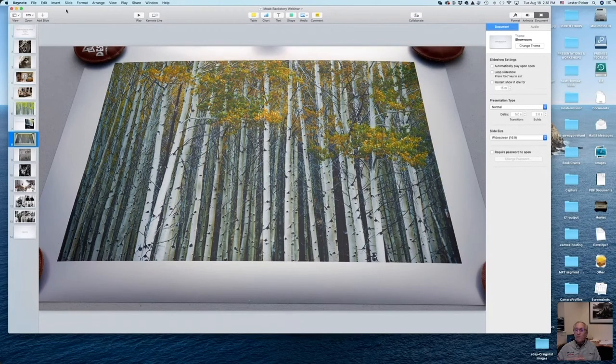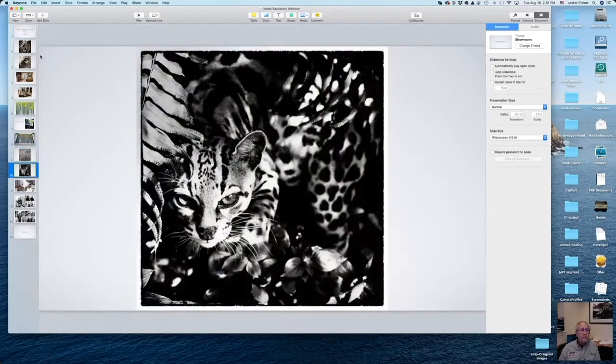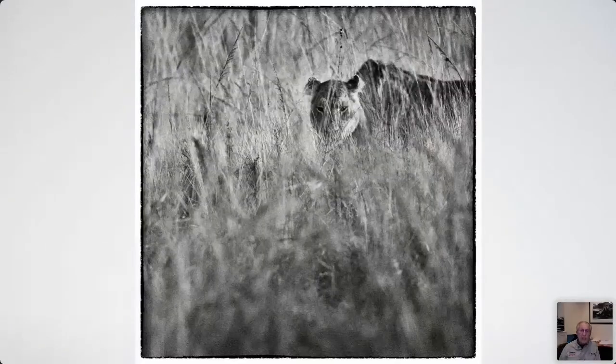Okay. Great. Next question. For the lioness photo, how did you create the jagged border? Let me just get to there. For the lioness photo, how do you get the jagged borders? So that is actually a preset in Silver Effects Pro.